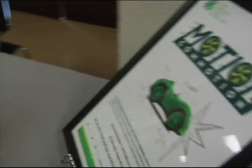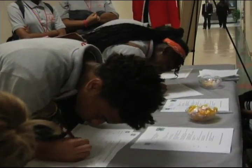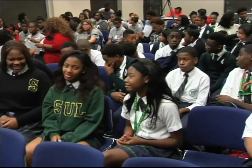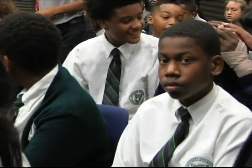Students begin to register at the Southern University Ag Center for the annual 2015 4-H National Science Day. It is the world's largest youth-led science experiment, and it is also a day set aside to hopefully encourage students to pursue careers in the STEM program.